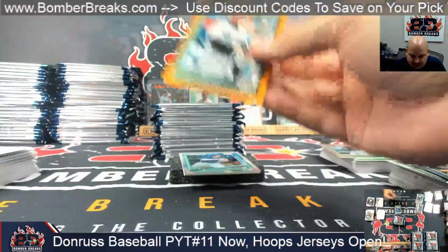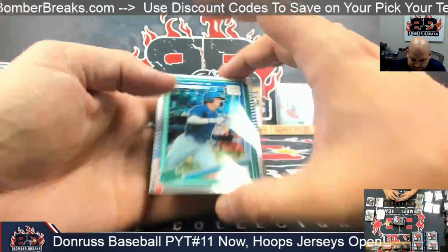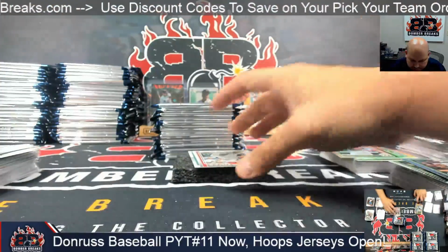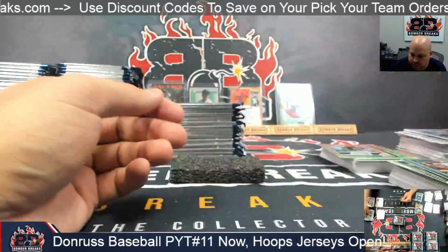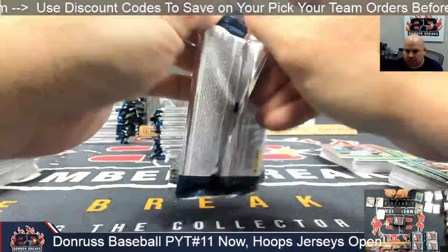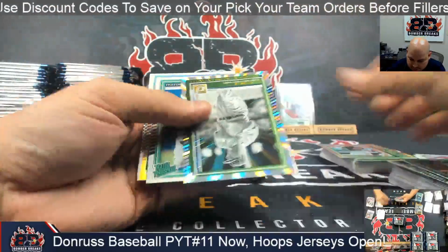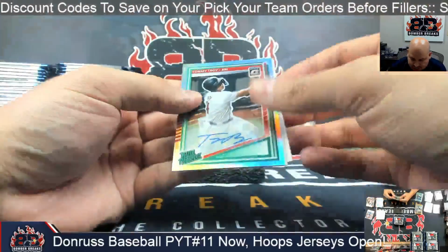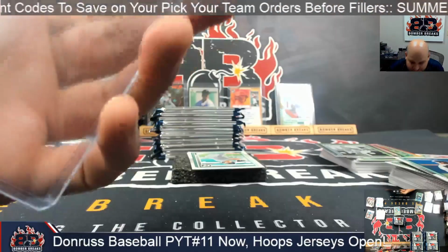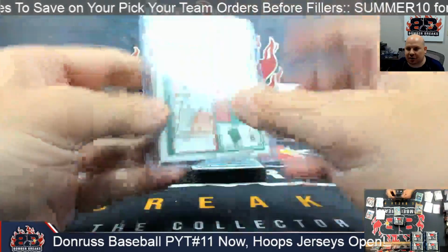Bucky Dent up next for the Yankees. Optic Orange to 199. And Kellen Lindsey clear. Autograph time for the Arizona Diamondbacks. It's Tommy Troy. Arizona Vincent. This one is yours. Congrats. Rated prospect optic autograph of Tommy Troy.